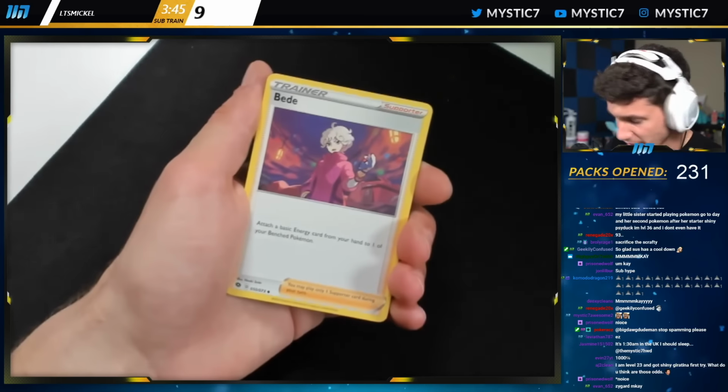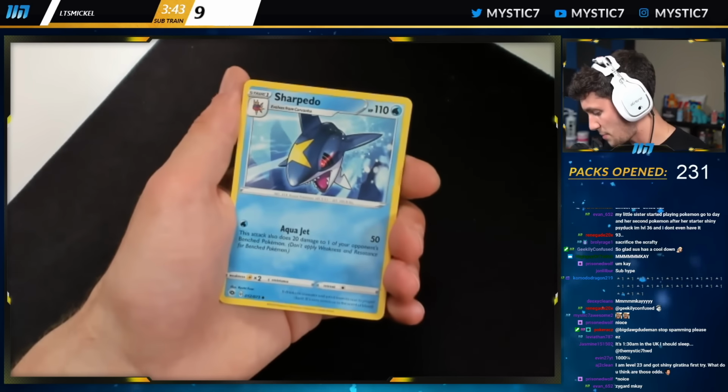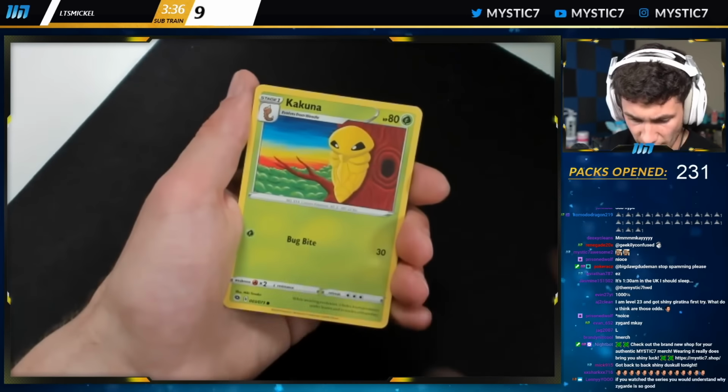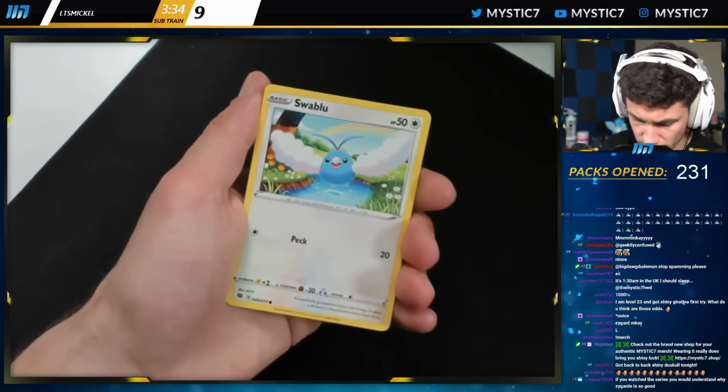It's an electrifying pack. Team Yell Grunt. Don't yell at me, Bead. You stay with Bead. Bead is just, you know, something. Sharpedo. A lot of dark cards in here. Scrafty, Scraggy, Ekans, Kakuna, Nick. Hello, Nick. How you doing?